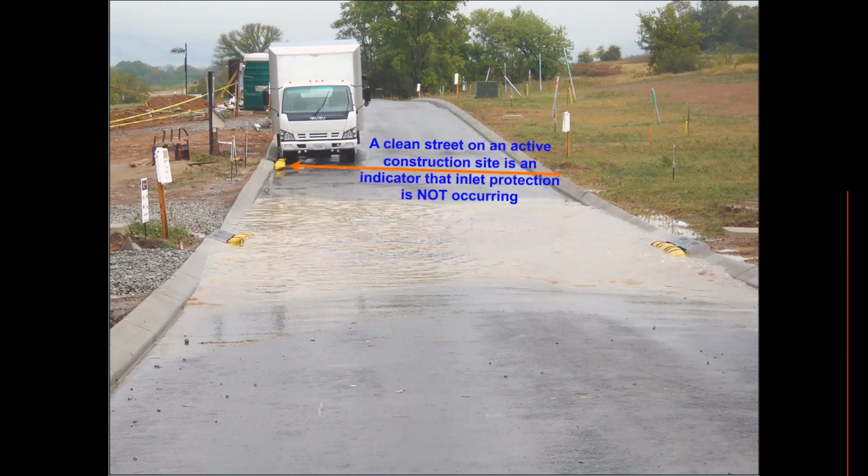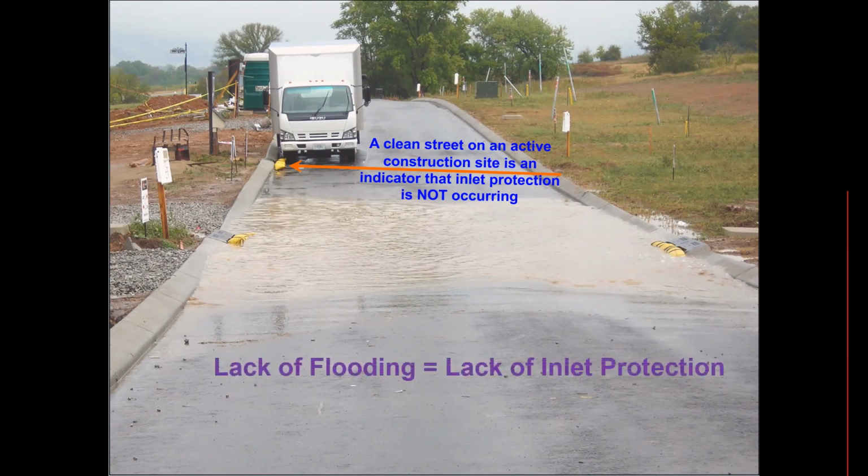When you see that there's no water around it, there's no sediment around it, you are guaranteed that that inlet protection measure failed. It's as simple as that. It just shoved all the water down to the sump. In other words, lack of flooding indicates there's lack of inlet protection. Again, you have to flood the streets.